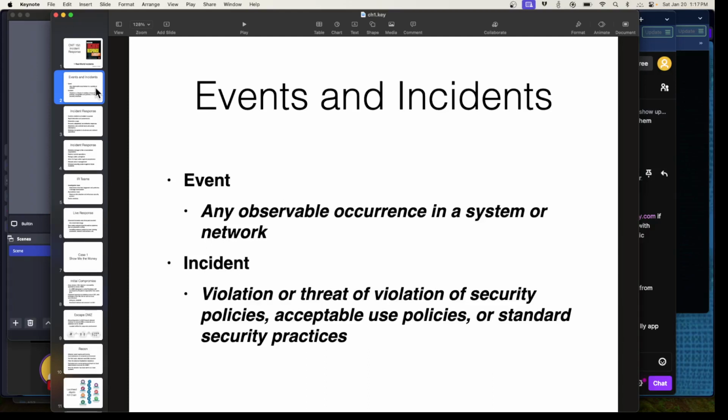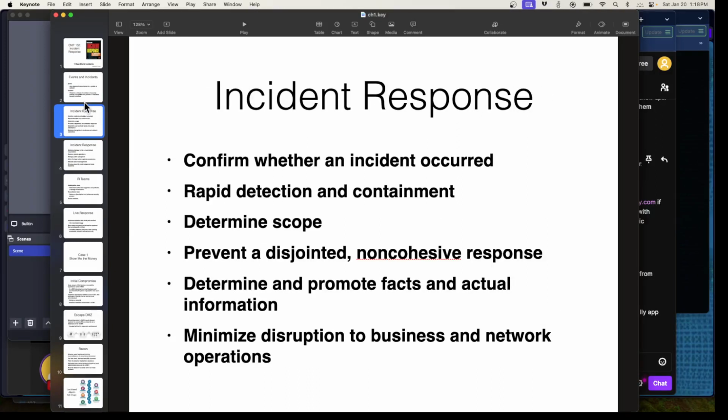But a security incident is a much more serious thing. That's a violation of your security policies. You got malware on a system, private data has been stolen and left the network, that sort of thing. So declaring an incident is a big deal.